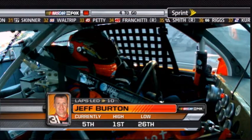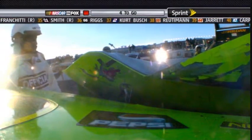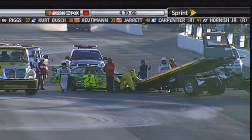Jeff Burton has won twice here in Las Vegas. Kevin Harvick hasn't had a top 5 finish in quite some while, currently 4th. So where's the dividing line with just 4 laps to go then? Is it the top 5 as far as ruling out anybody who has a real shot?